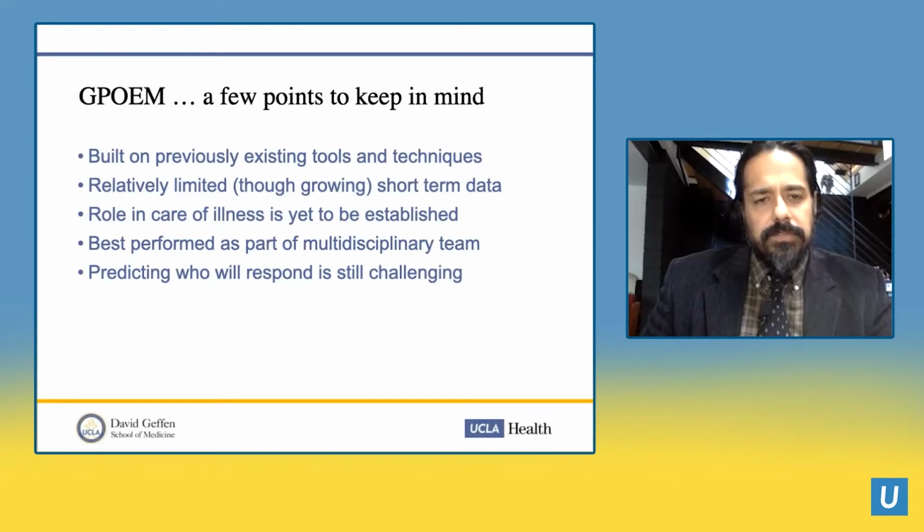It's built on previously existing tools and techniques, namely POEM for achalasia and ESD techniques. We have a relatively limited, though growing, body of short-term literature to support its use. But the role in the care of gastroparesis has yet to be definitively established. I think it's best performed as part of a team approach because these are complicated patients. And still, as we stand here today, predicting who will really respond is challenging. So patient selection is still somewhat of an unknown.